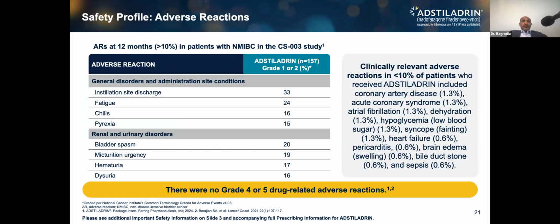Here we'll look at them in a bit more detail. So installation site discharge in about 33% of patients. Some fatigue. Again, this is initiating a systemic immune-based response. So that's in 24 patients. Chills and fevers in 16 and 15% patients respectively. Urinary symptoms including spasms, urgency, hematuria, and dysuria, you can see occurred in about 20 to 16% of patients. I also want to highlight once again that there were no grade 4 or 5 drug-related adverse reactions.